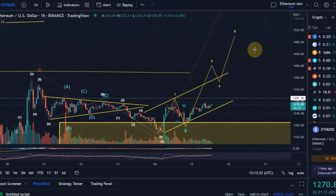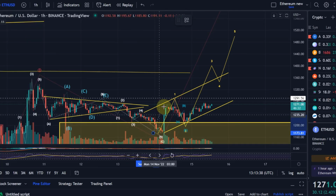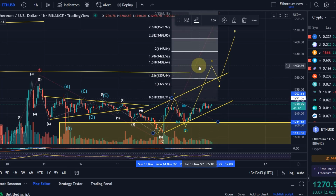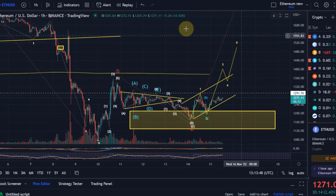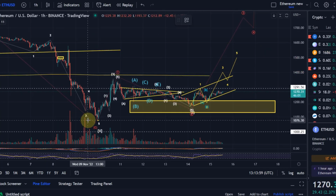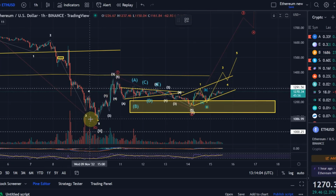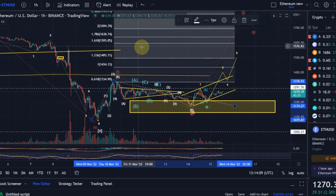Let's talk a little bit about a price target for wave 3 in yellow as well. We take the length of wave 1, go down to 1210. Target would be around 1400 for wave 3 in yellow. Then there should be a wave 4 down and a wave 5 up. And then that would all be part of the red wave 3. So it's very similar to the Bitcoin count. Of course, also here for Ethereum, we cannot rule out that a new low would be made. Target for the wave 3 in red would be roundabout 1595.